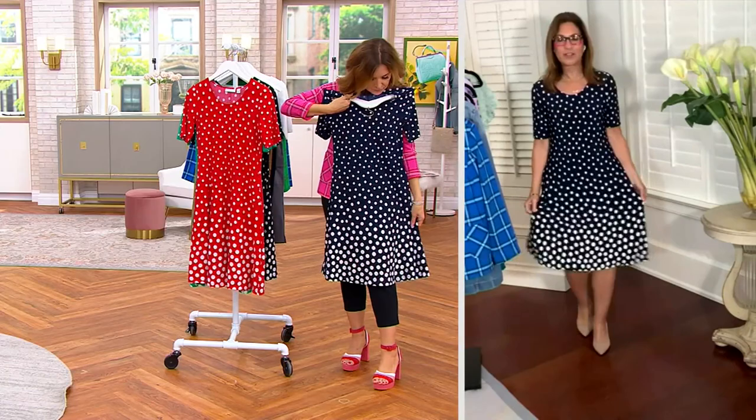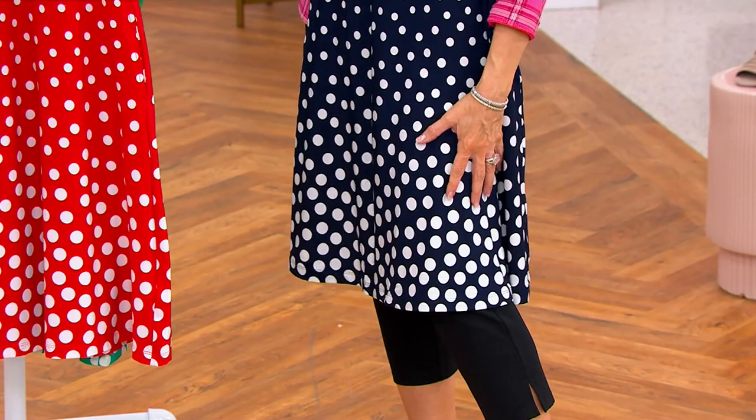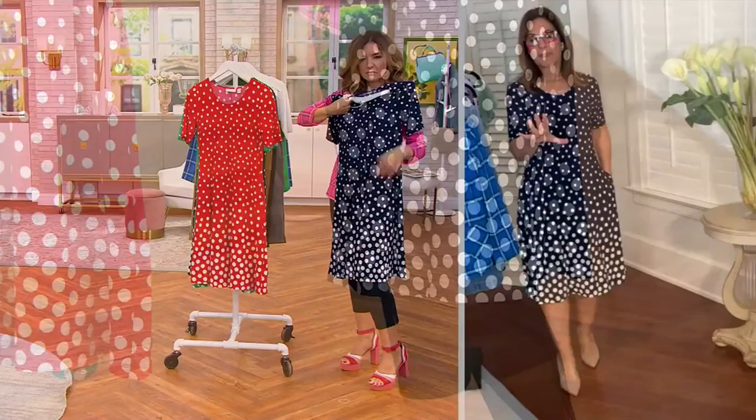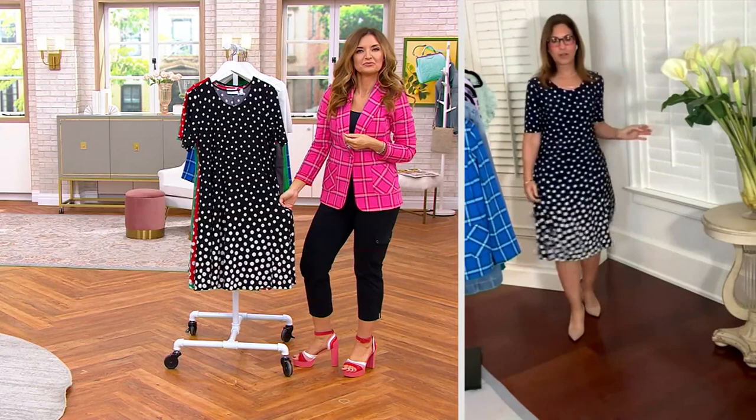I love that we did that border at the bottom. So it just gives it such a newer look, really wonderful. See how it swings below the knee and moves. Susan, talk to me about the dots in a larger gauge at the bottom. It's almost like a placement print, almost like a border print. So it's placed in the right spot. It's a little bit darker up here and then just gets lighter. So as you move, it floats and moves as you move.